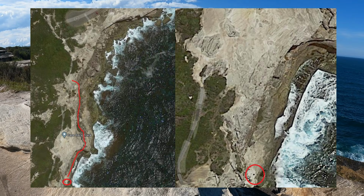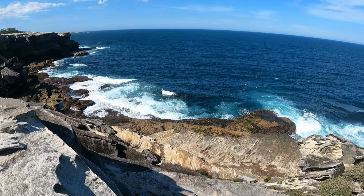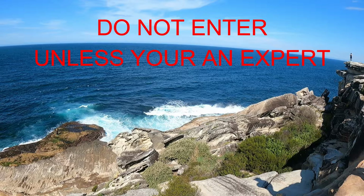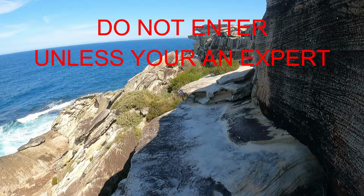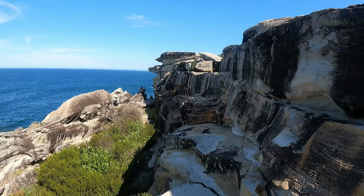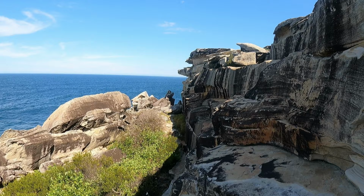Alright guys, so this is the way we're gonna try and get to this cave. Now this is at your own risk. I highly don't recommend doing anything like this unless you're confident. Alright, so it's very windy. So make sure you've got good balance.